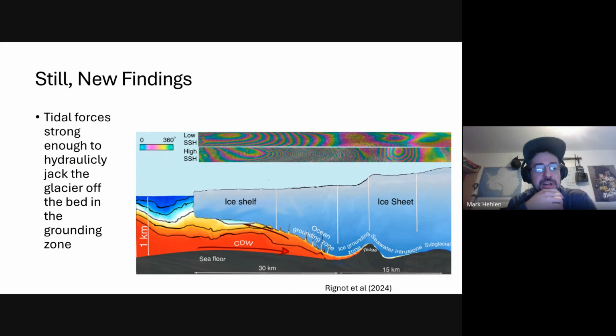Still, there are new findings coming out. This was a really fun one from Eric Rignot just last year, where he was looking at InSAR measurements from space and detected up to 12-ish kilometers of intrusion of seawater along with tides that hydraulically jacks parts of Thwaites' bed. That means seawater intrusions can get inside past pinning points as well. So that changes our whole effective pressure underneath the glacier at the bed, and we don't have just some grounding line, we have a whole grounding zone that we need to account for.